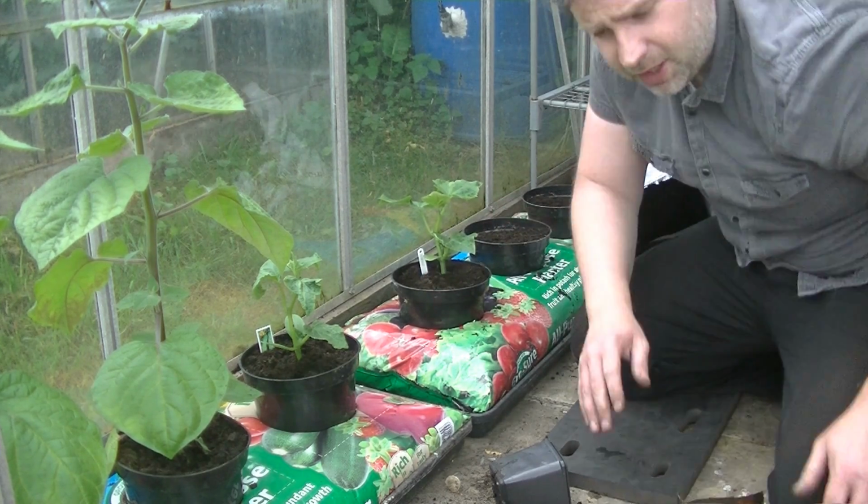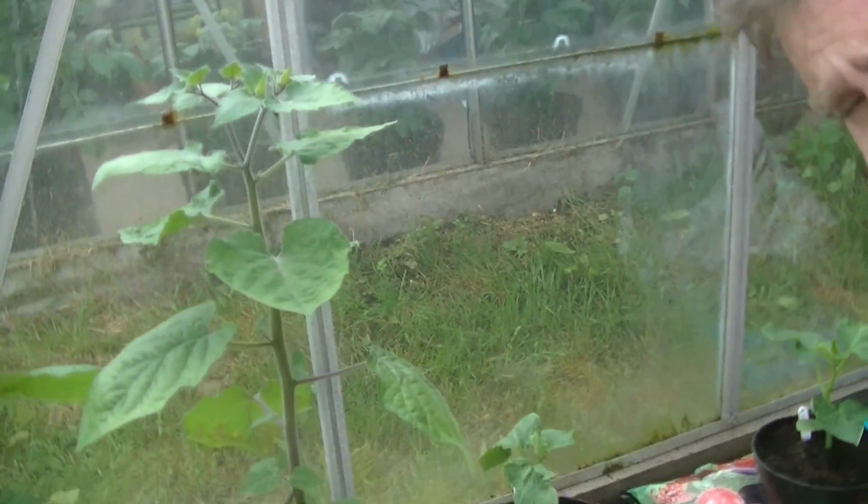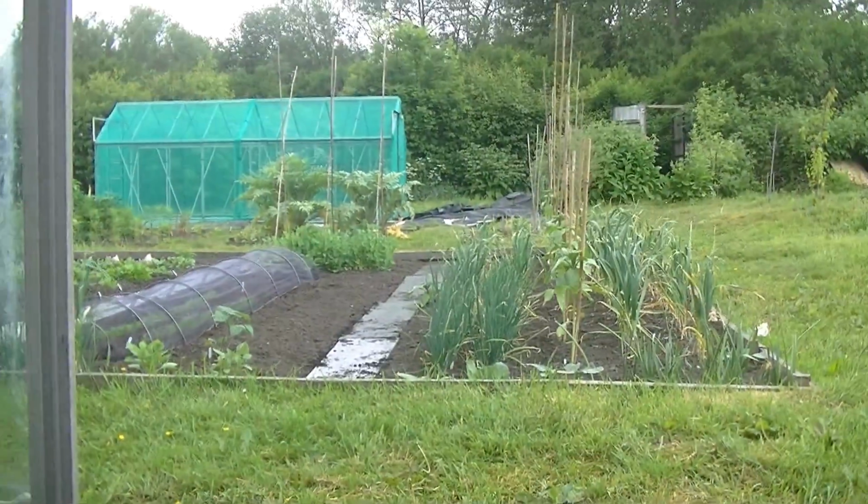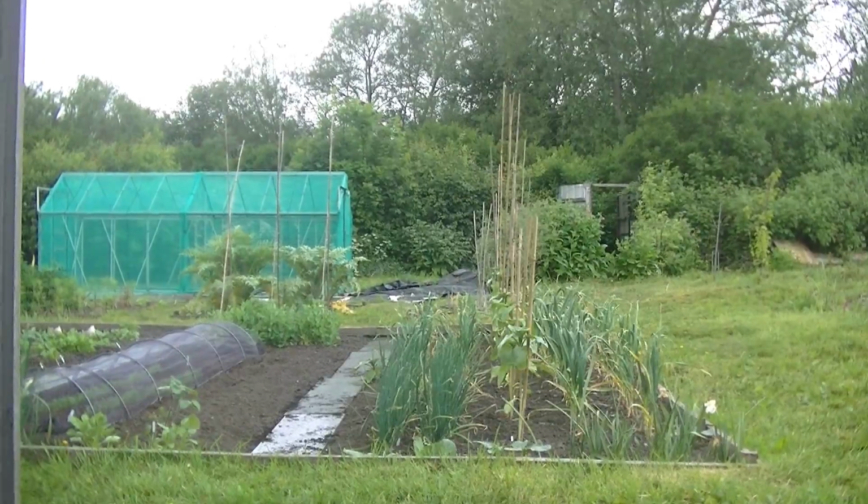Oh, it's raining really hard now. Let me get my camera out of the rain. If you can pick up on that, it's absolutely chucking it down now.